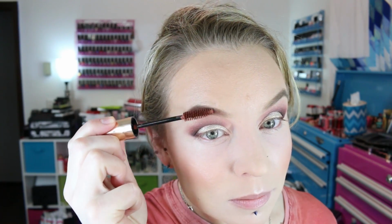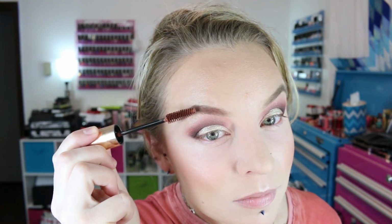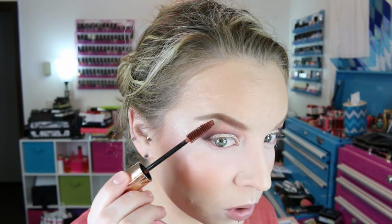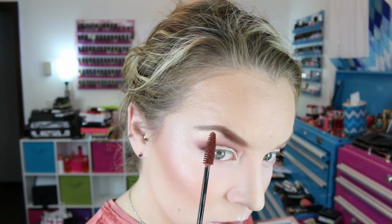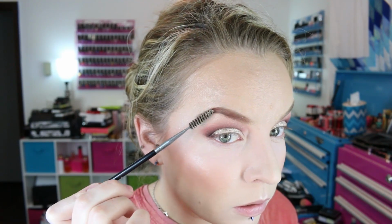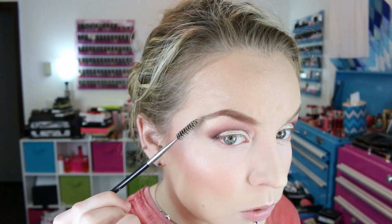That's pigmented. Whoa. I'm one who really likes to play with my brows, like with glitter and color anyway, so I kind of dig this. Just put some through the tail. This brush is really big, so the tail's kind of difficult, I think. Ah, no! Take the spoolie. Spoolie it through.